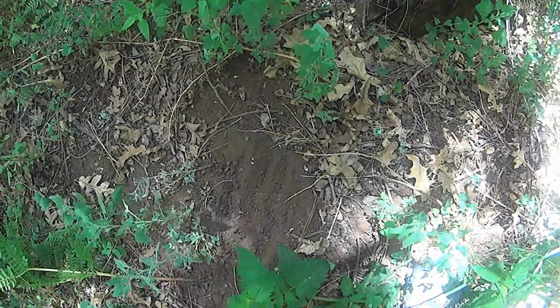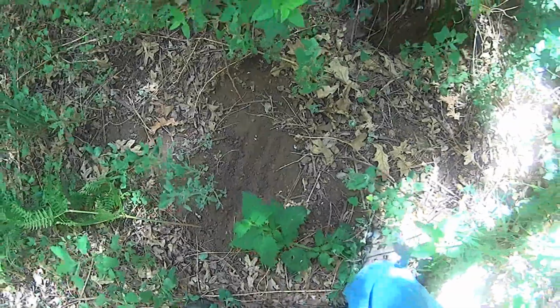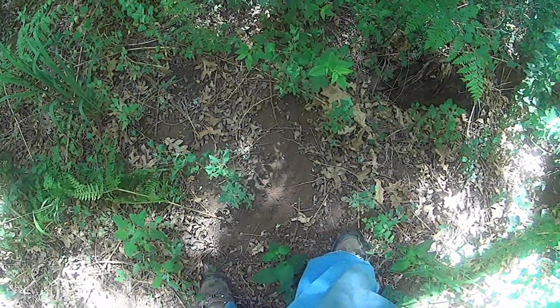Kind of some kind of scraping mark right there. Give an idea how big it is. You got the other camera?